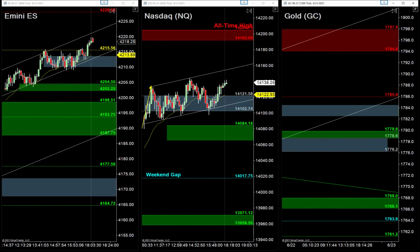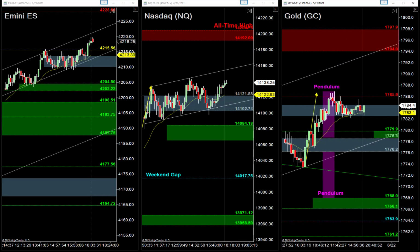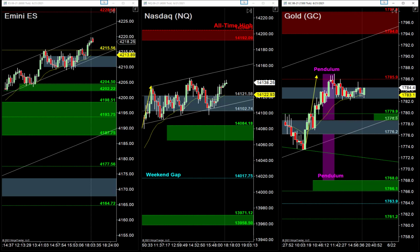All right, gold is all set to go here. Gold, again, I apologize, there's a lot going on in gold right now. Very bullish. Would love to buy a shallow pullback here. We'll see if we get the breakout here instead.